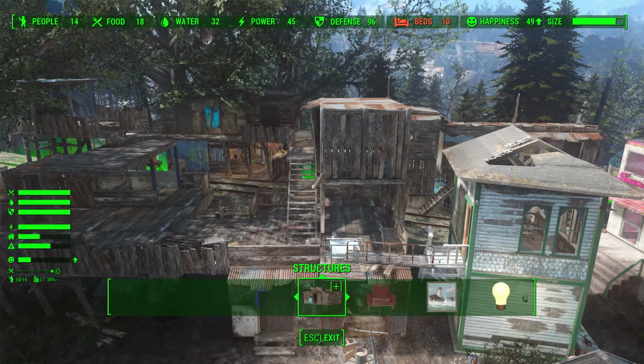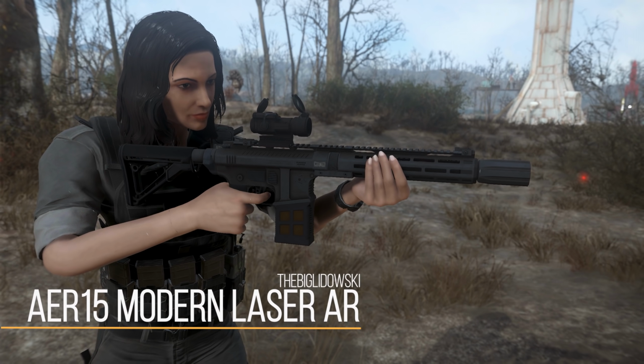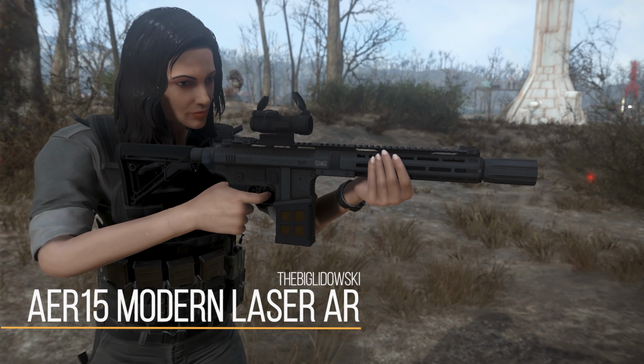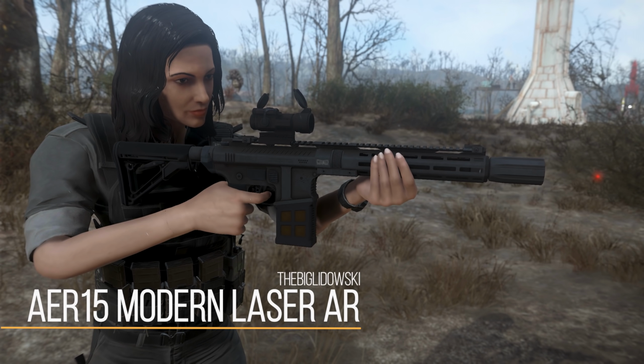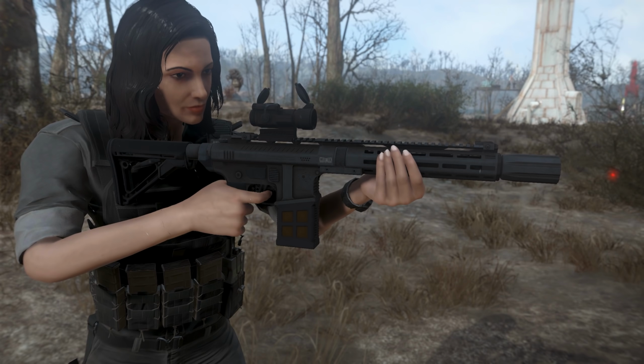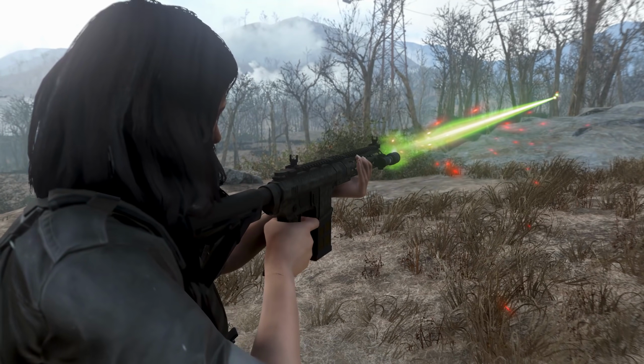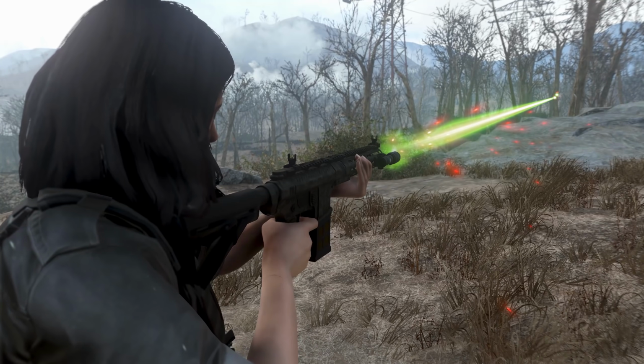But one final mod that is a bit deceiving, at least at first glance, is the AR-15 Modern Laser AR. This is a pretty cool one because, of course, this mod looks like an AR-15 for Fallout 4. Oh great, another one. But in reality, this is actually a new laser rifle for Fallout 4 that is distinctively made to look like a more traditional AR you could find in the real world.